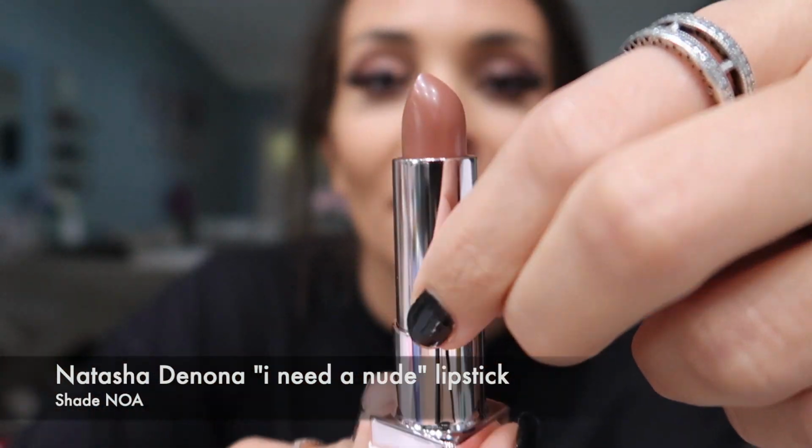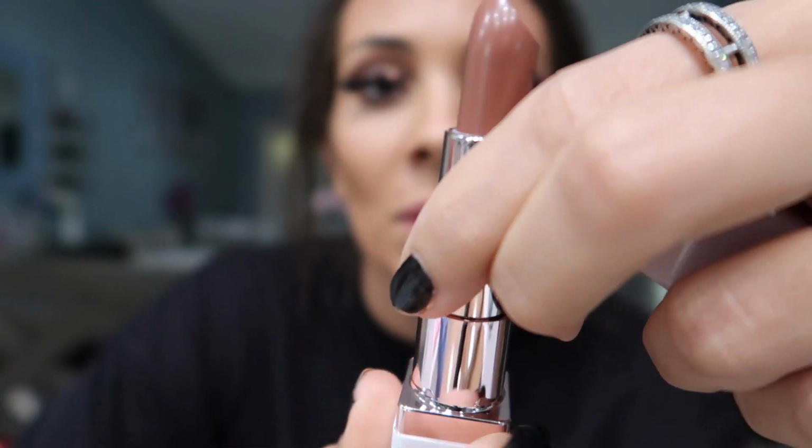So this shade is definitely a little bit deeper than the Charlotte Tilbury one that I got. This is in the shade 33NP Noah. So I think the range, let me pull some stuff up real quick. So her lipsticks come in different undertones. So there's beige undertones, neutral undertones, pink undertones, and neutral pink undertones. So Noah is a neutral pink undertone, which I don't think I knew when I bought it. Normally I don't go for pinky nudes, but I'm curious to see if this one pulls off more pink.